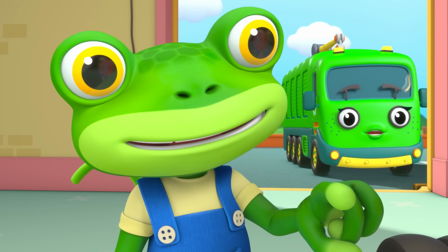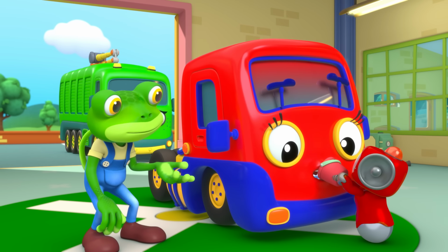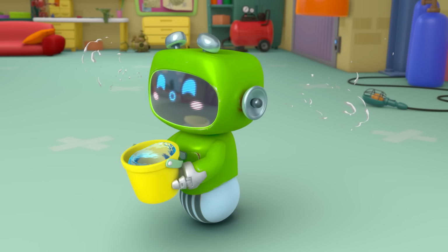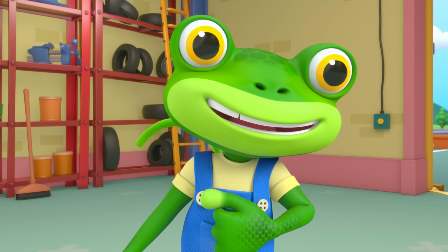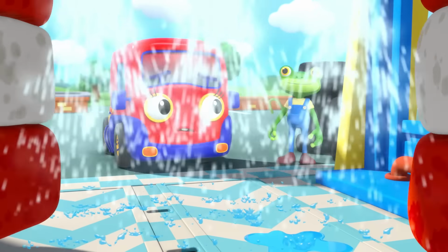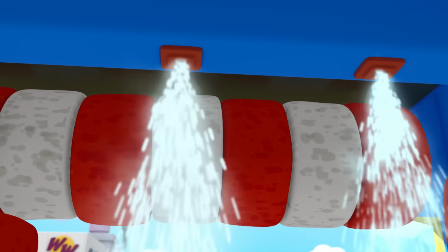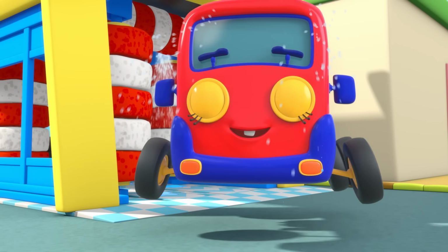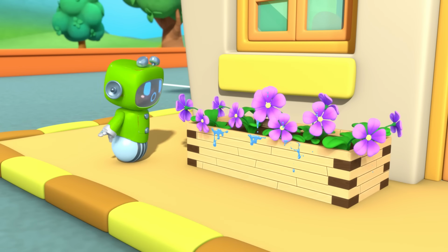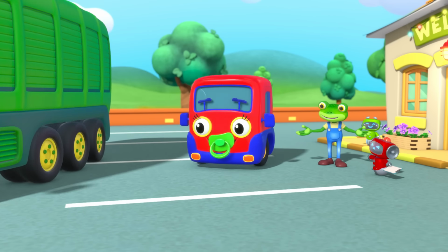Oh, dear. You've not been drinking enough water, have you? It's important to drink lots of water when it's hot. That's better. But I think you're still too hot. Aha! I've got it! Turn the car wash down to cold, please, Red. All right, Baby Truck. Time to cool off. Better. Now you can go to your picnic. Have a great time. Bye!